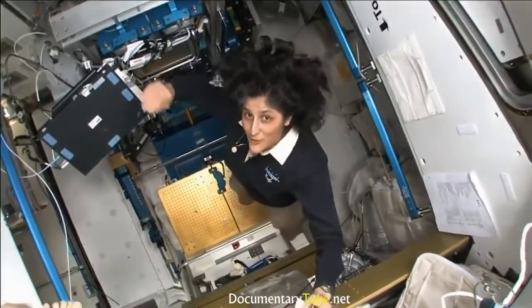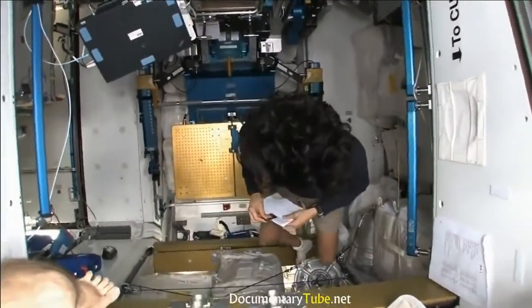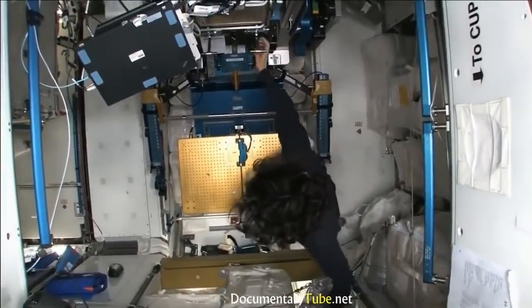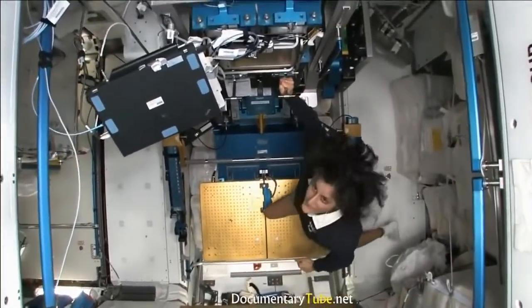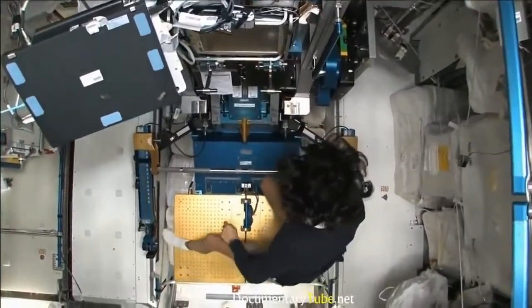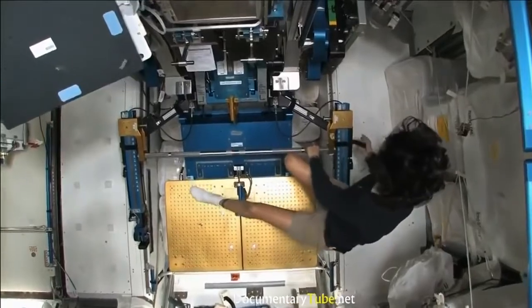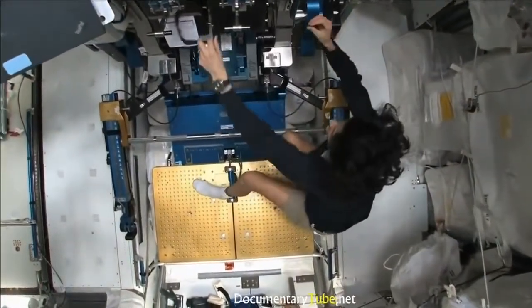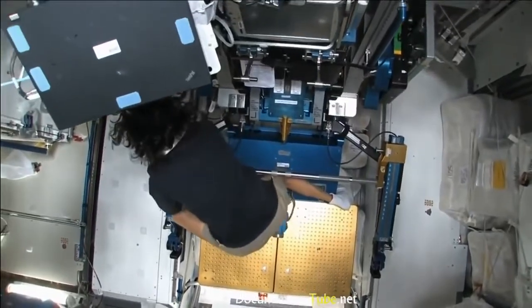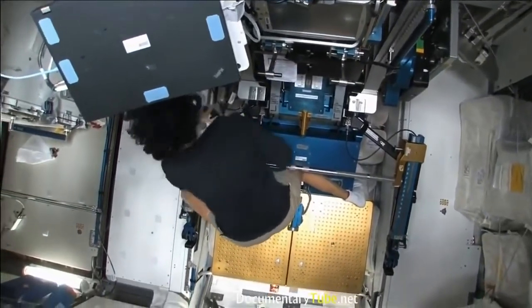Hey, one thing I talked about but didn't show you was the exercise, another piece of exercise device, which is the advanced resistive exercise, and that's what this is right here. This is ARED, and you could probably see this bar. Let me just do a little bit of maneuvering here. Stand by. You have to set it up just like at any other gym.